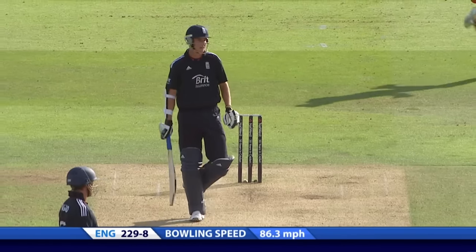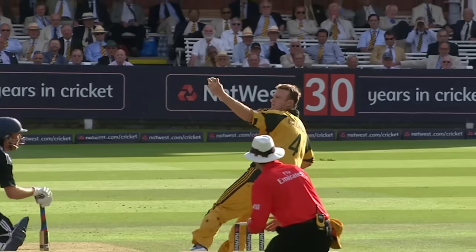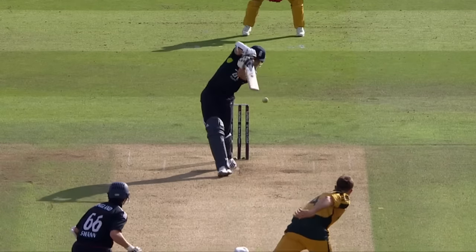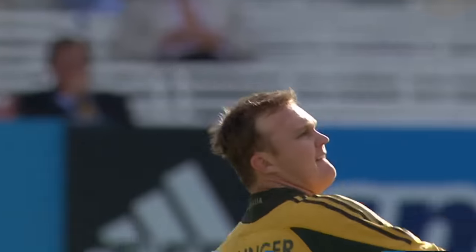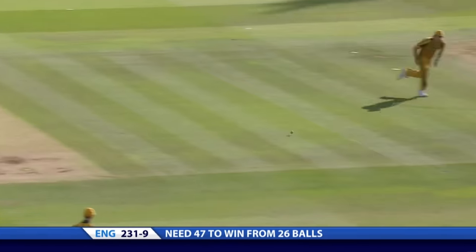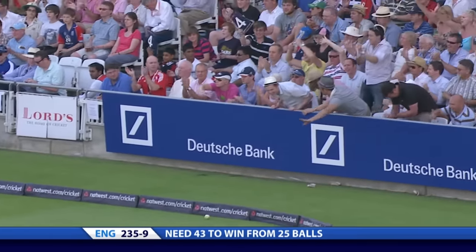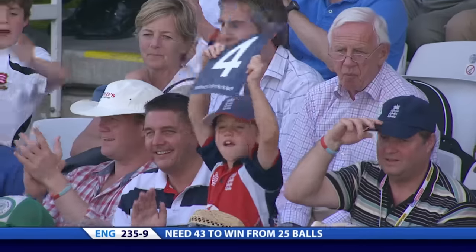Oh, would you believe it? Dougie Bollinger following through, just sticks out a palm. And the ball nestles in it. It's a terrific catch, an unfortunate end for Broad, and England nine down. Runs for Anderson this time. Nobody out on the offside boundary. But England need a few more where that came from.